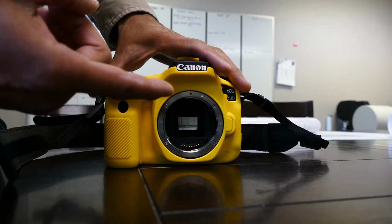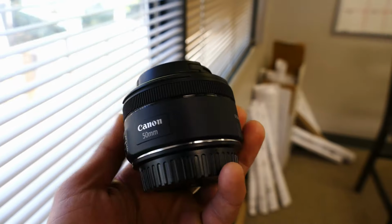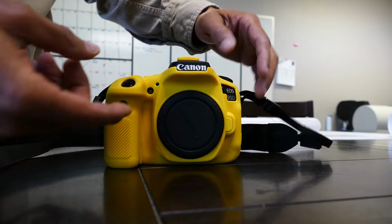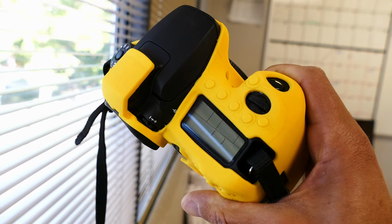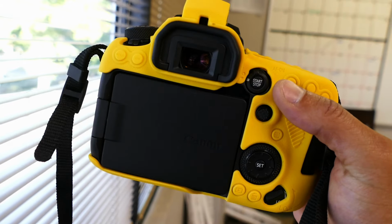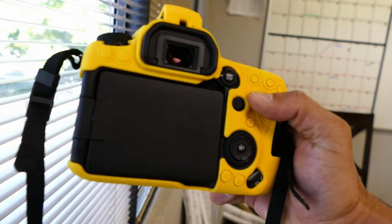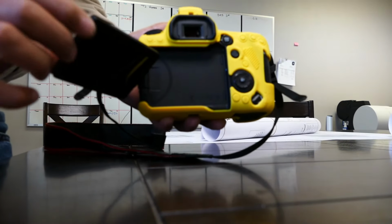This is a full frame DSLR camera, and it's an interchangeable lens camera. This is the front of it here, and at the top it has an LCD display where you can see all your aperture and your shutter, all your other settings. In back it has the flip open screen. This screen can be moved around so that you can look at it from different angles.